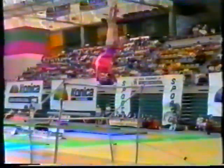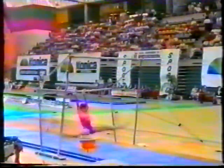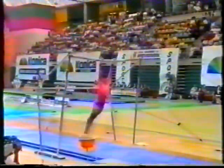Performing her release somersault, very well done. The girls must perform 10 elements on this apparatus and use both the high and low bar, distributing the elements well. Here she's performing giant swings and now moving on to the low bar. They must in fact perform at least 2 elements on the low bar.